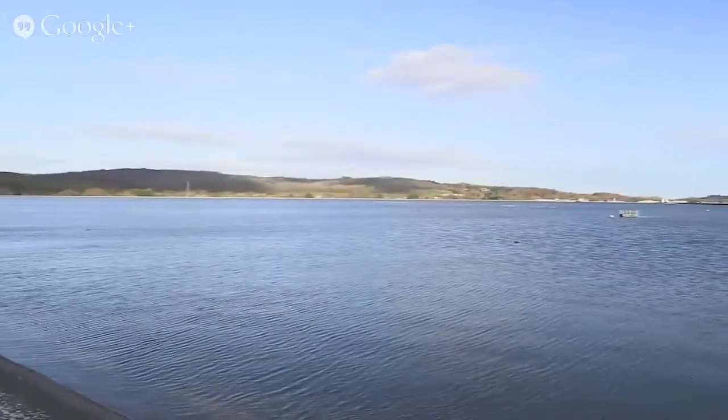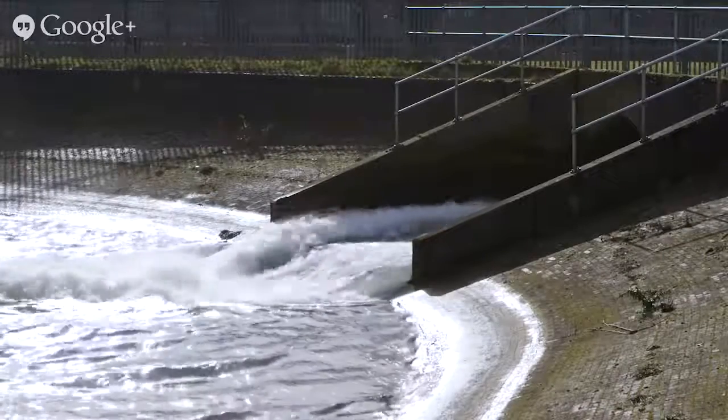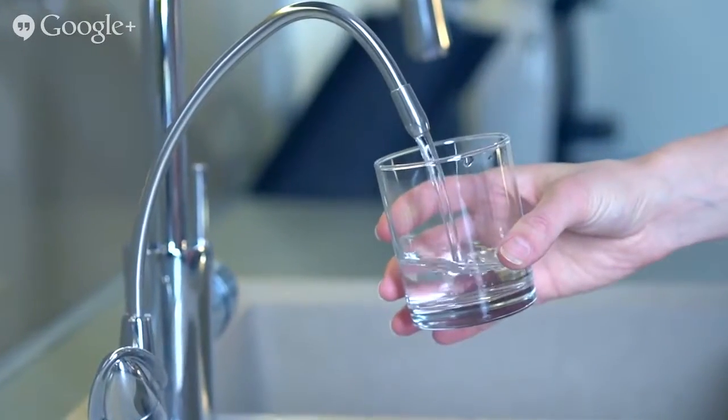There's water in our bodies, it's refreshing to drink a glass of wonderful water from your kitchen sink.